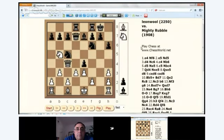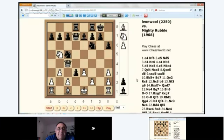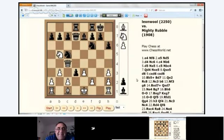Now that looks like it's going to open things up dangerously, because I'm going to take that. Are we looking at the end of this game? I think we can start that theme tune, which comes from Jaws. It goes like this. Do, do. I think it's looking dodgy.